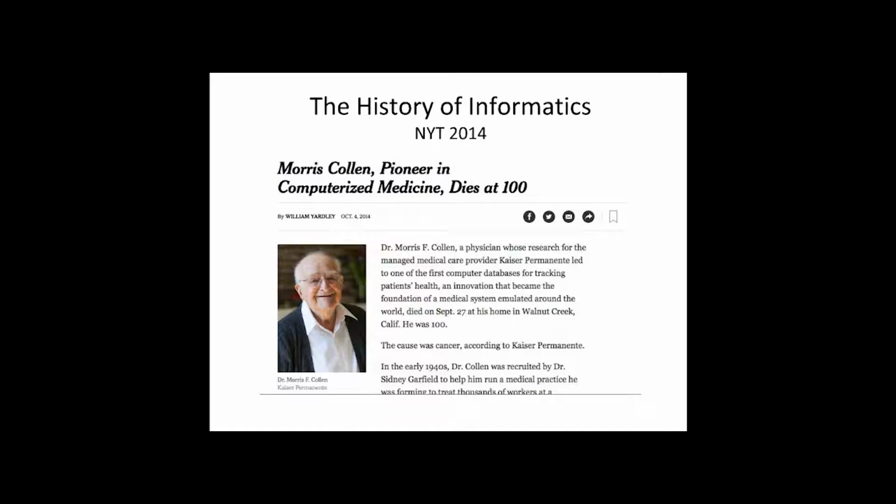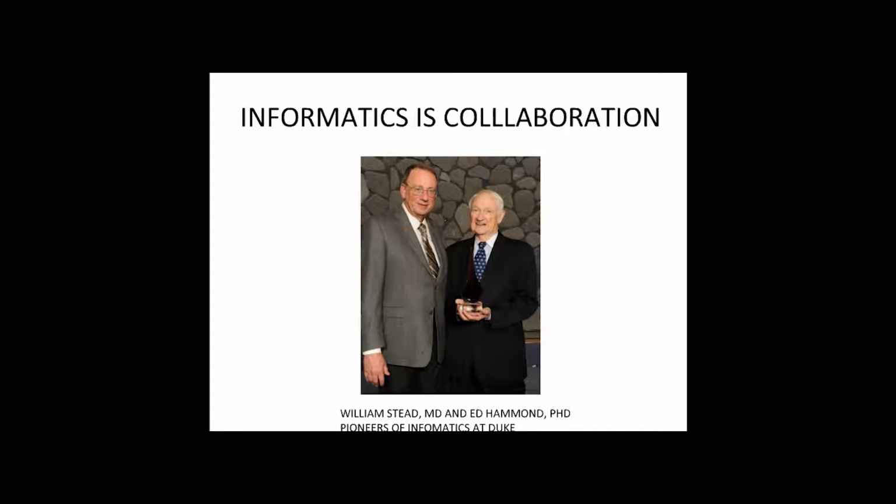Now, this is a man I've never had the pleasure of meeting, but really very interesting, and it also shows you that good ideas do not derive solely from academic centers, that there's a lot of good medicine practiced elsewhere. And Dr. Collin was recruited to Kaiser Permanente in its early days and was one of the pioneers in collecting medical data about patients on computers and creating large data sets that could be interrogated.